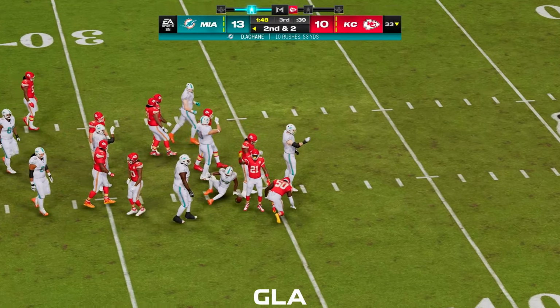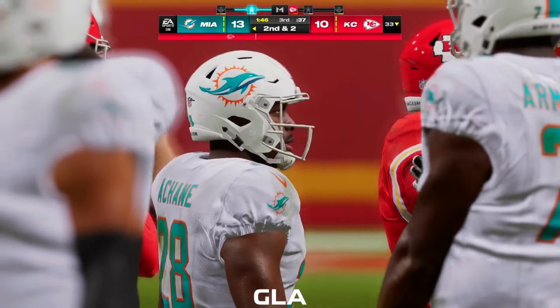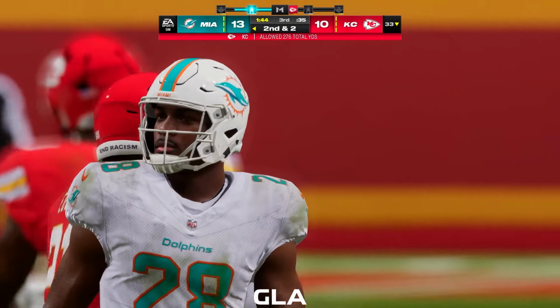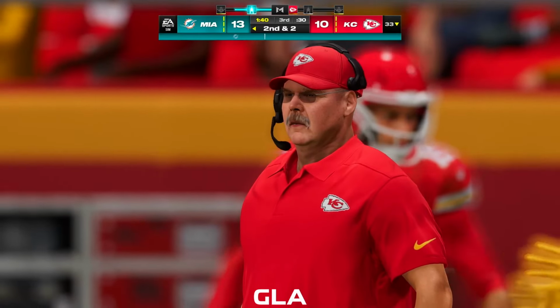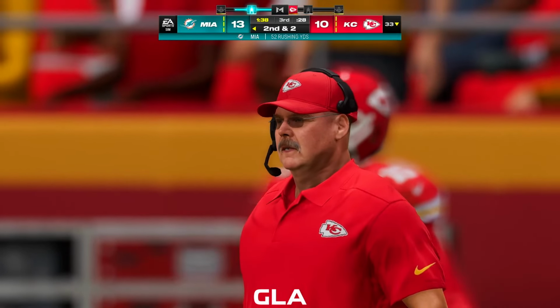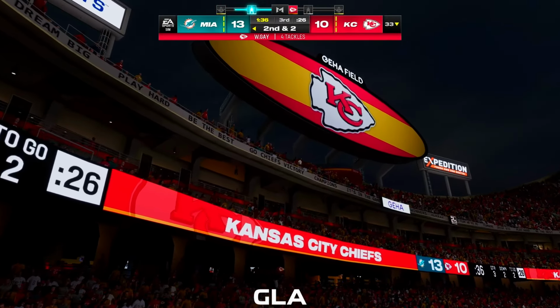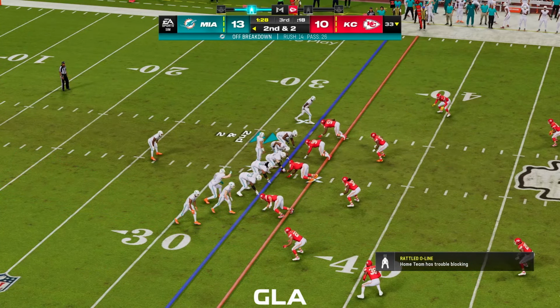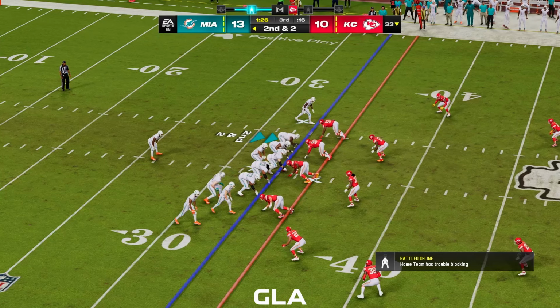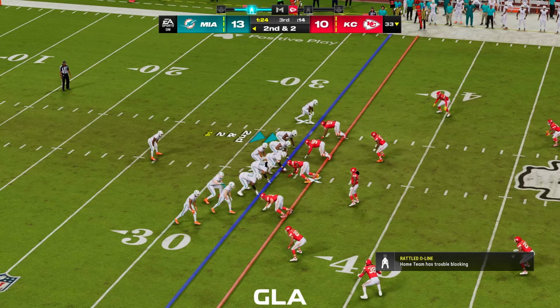Not easily done. And the result here, a pickup of 8. Leaves them with 2 to go on 2nd down. What a way to start a drive. An excellent run, a tone setter, and now, if you want to take a shot on second down and go, play action and make it look like the same exact play and throw it over the top, you can do so because you've established the run in a big way.